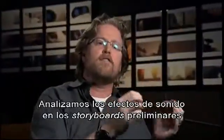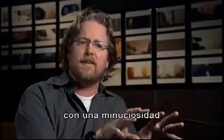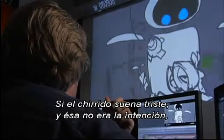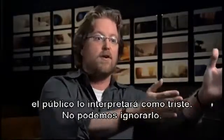We're dealing with sound effects on our initial rough storyboard reels to a level of commentary and critique that I would usually wait for post-production. That's a little too kazooey. You just want a more sort of almost Eve-like room, you know, kind of glow. If that squeak sounds kind of sad and you never meant it to sound sad, it'll throw it that way. So you can't ignore it.